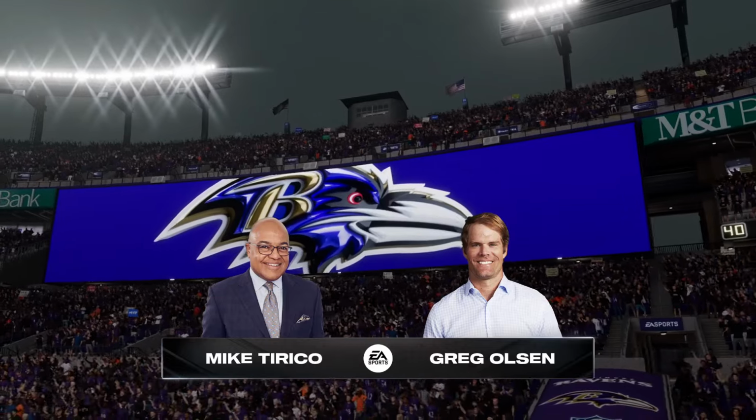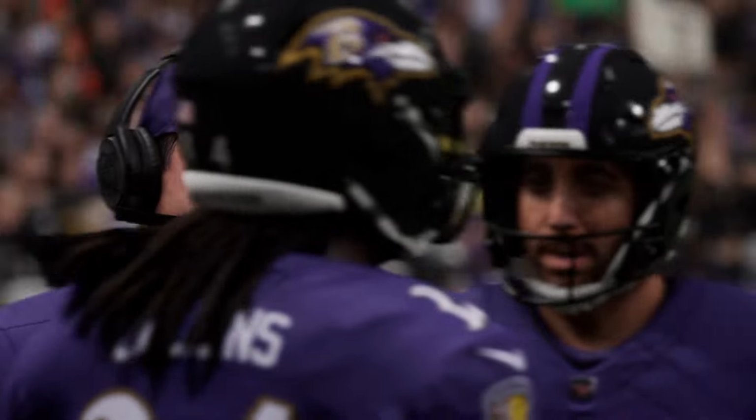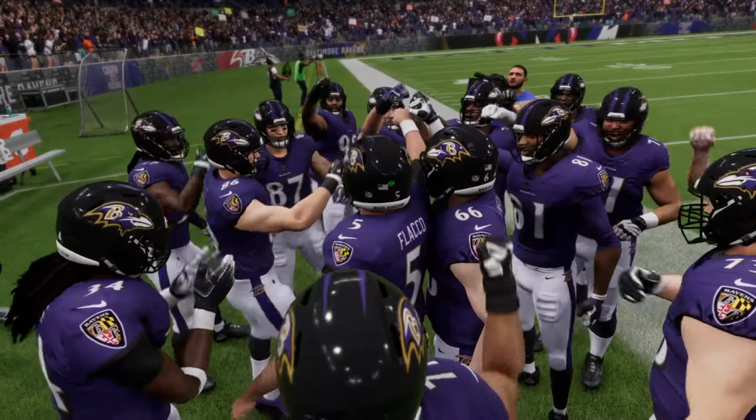A little bit more urgency. The calendar page turns to November. We kind of know who the good teams are. The midpoint of the NFL season, always a great time to take a step back and look ahead to what's down.